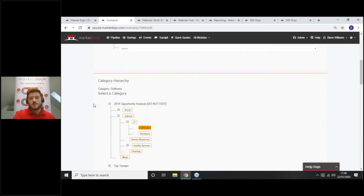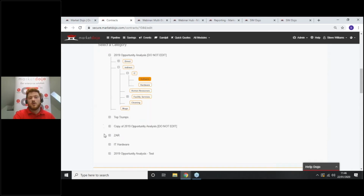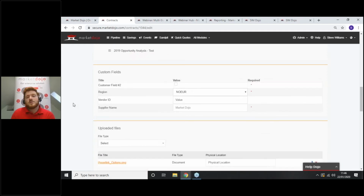I've added a category set up in Category Dojo that allows me to track where exactly these contracts are for and where they're being held. So this is for Market Dojo, it's being held within software. You can see I've got all of my category options there. And I can also add custom fields within the admin screen. So custom fields here, I've logged 4 of them. You can add as many as you like, various different types. We've got a Boolean, a drop down, and 2 text entry fields. And you can see I can choose to make them mandatory or I can choose to make them optional.